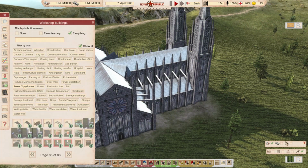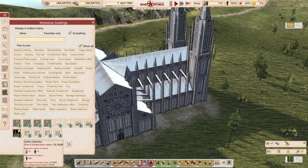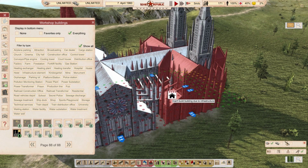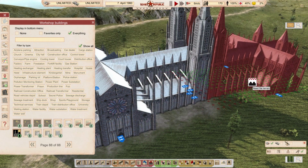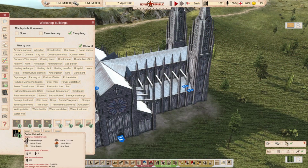Okay, what about the price? We cannot compare it to vanilla, but it is at least expensive because it's so magnificent. Yeah, good question. Let's go and check it out. Gothic Cathedral here, 7,000 rubles. Do you think that's a fair price? I think it's a fair price. Let's see materials. What is it built from?